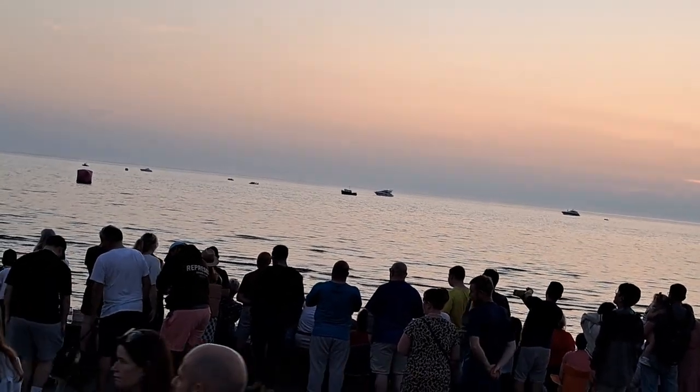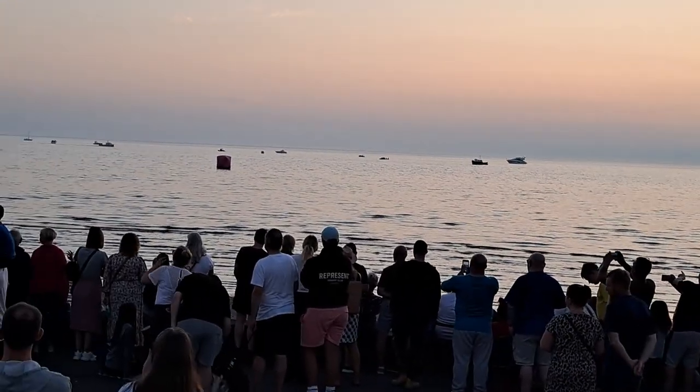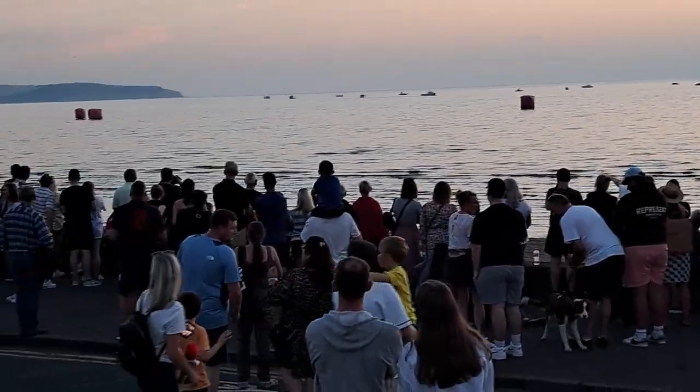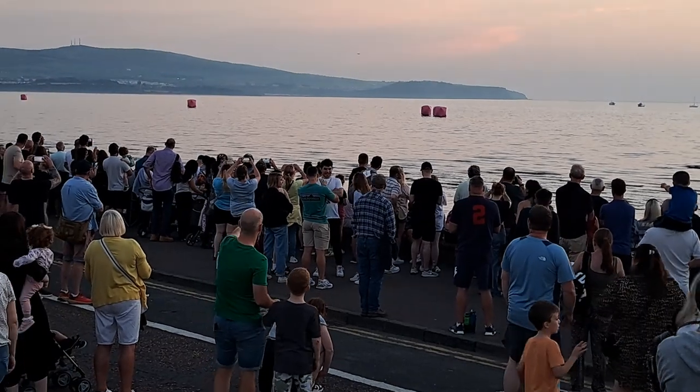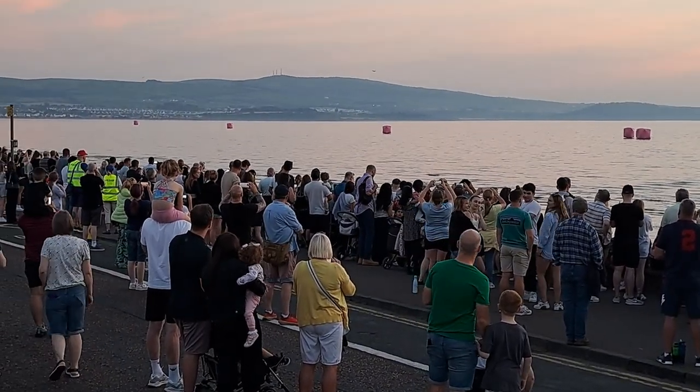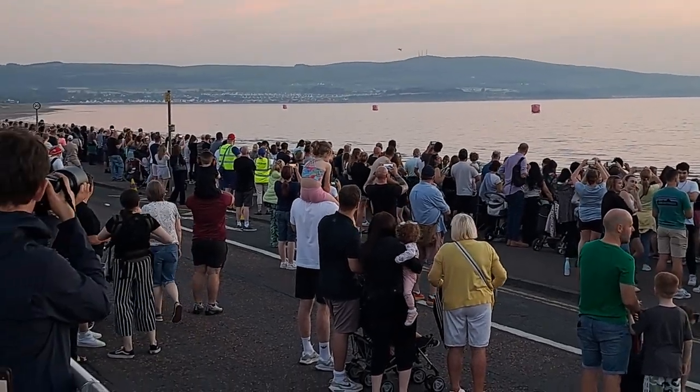So get ready. You can see the lightest arm coming from the left. Gives me great pleasure to introduce you to the 2023 Royal Air Force Typhoon display.